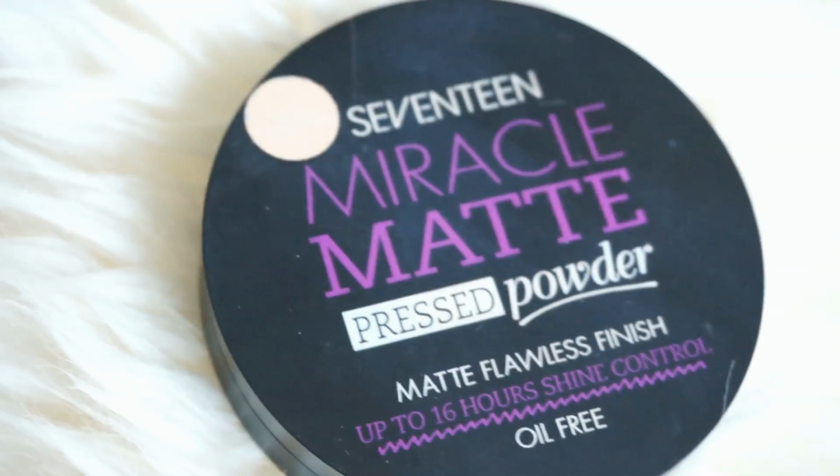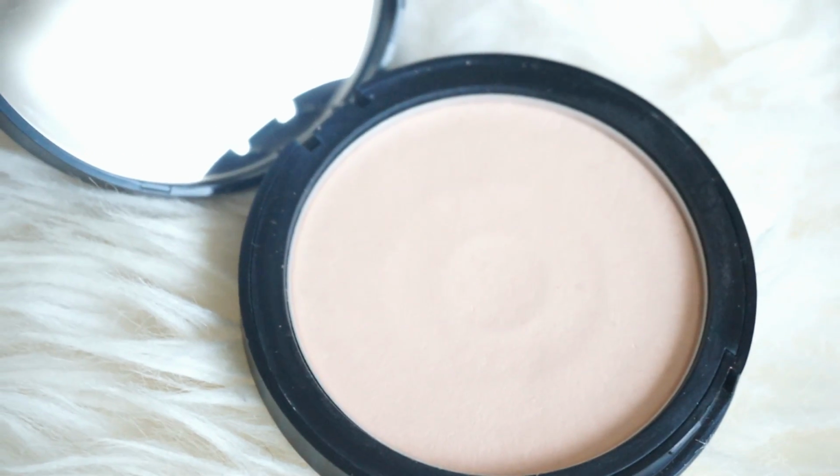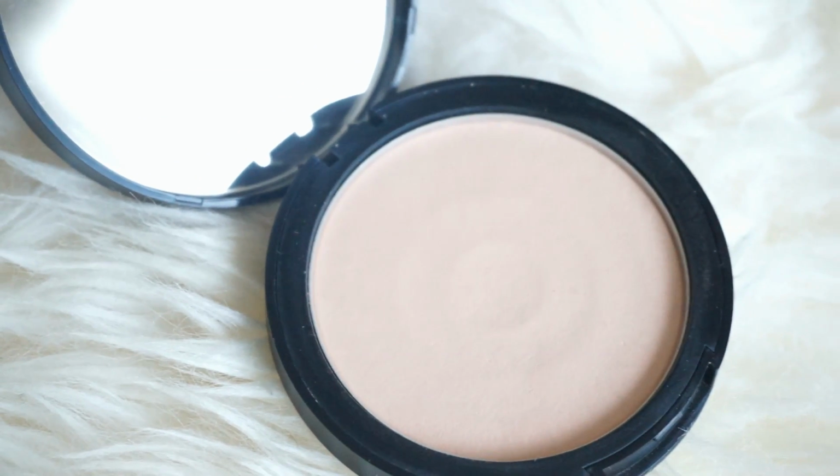My favourite powder this year goes to the Miracle Matte Pressed Powder from 17. It has been my favourite powder for a long time, not just this year. It is very finely milled, it provides a translucent coverage, but just really does a great job at fixing your makeup down without looking cakey in any way, shape or form, even when you reapply it. So this is a great product for those combination skin girls out there. It won't cake up your makeup, but it will keep your oil at bay.